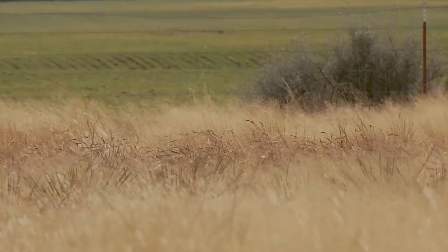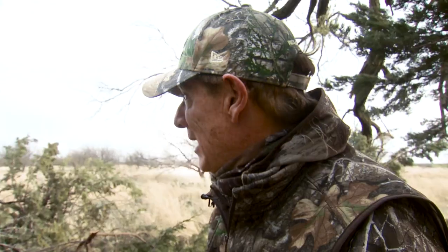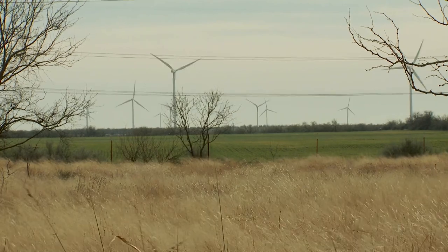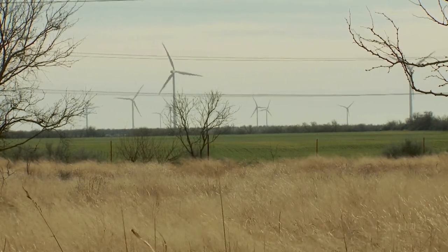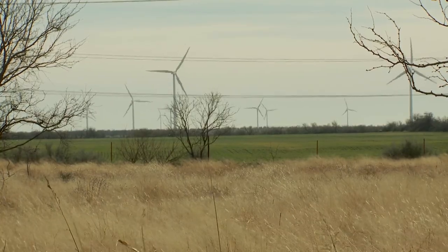Changed up strategies a little bit where we had the bow this morning because of the wind, and we decided we'd switch off to the gun this afternoon. So I've got the gun with me. You can tell the wind behind me. We've got all kind of bedding stuff out here in front of us and off to our left, but dead straight over my shoulder is a big wheat field. And those deer hopefully will get to their feet this afternoon and try to get to the wheat field.